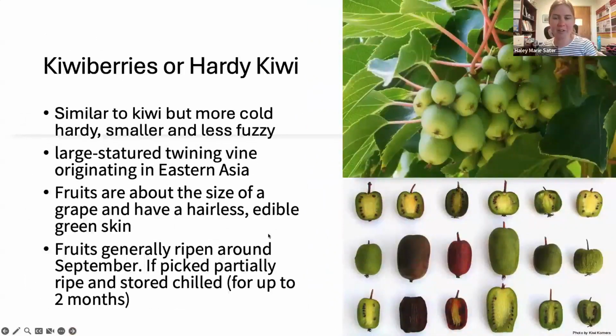Moving on to kiwi berries. So kiwi berries or hardy kiwis, these are a different species than the kiwis that you're probably familiar with at the grocery store. The kiwis that we usually see at the grocery store are generally coming from Italy or New Zealand. Those are not going to tolerate our cold winters here in Maryland, but this kiwi berry, it's smaller and it's native to Eastern Asia. It will tolerate up to, I think, zone 5. So you can grow it anywhere in Maryland.